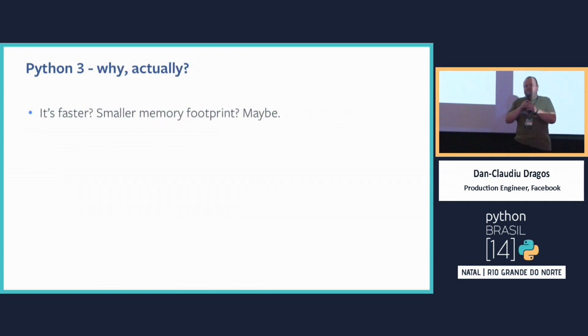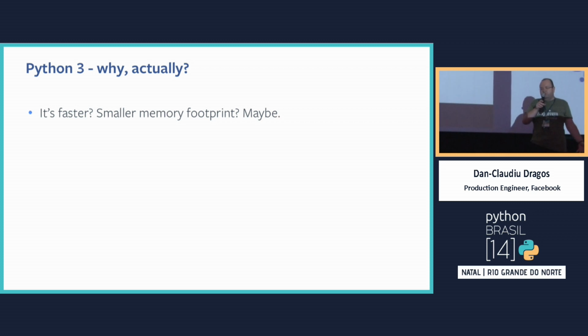But why did Facebook choose to switch to Python 3, and why didn't we stay put with Python 2? Because, well, as you may already know, Python 2 is going out of maintenance close to 1 year from now. But 5 or 6 or maybe 10 years ago, this wasn't the case. There were still 10 years in front of us at that time to take decisions on.